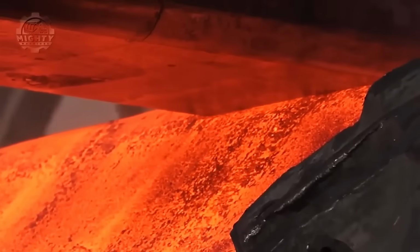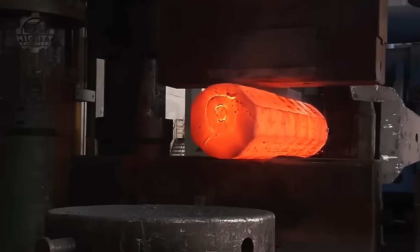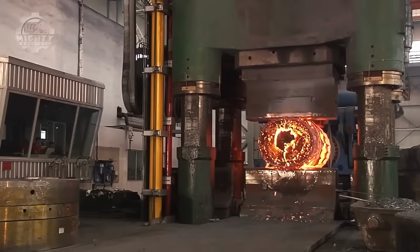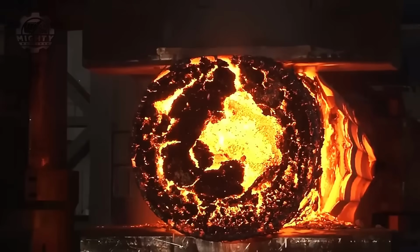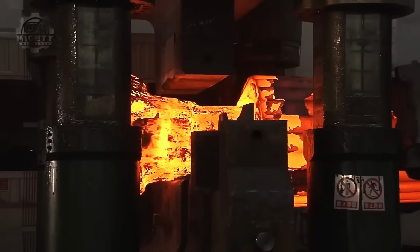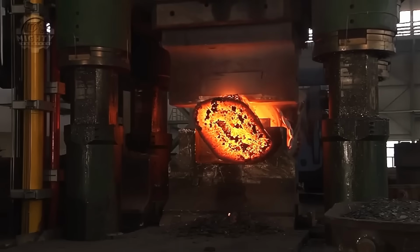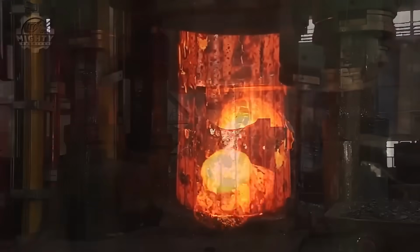In addition to these specialized capabilities, SMS Group also offers a wide range of forming processes, from forging to drawing and beyond. This comprehensive approach enables the company to provide complete solutions for its clients, from initial material selection to final product assembly.